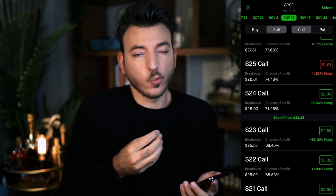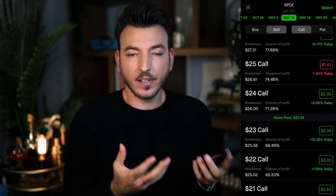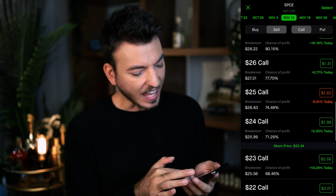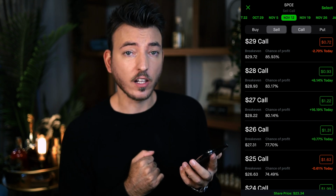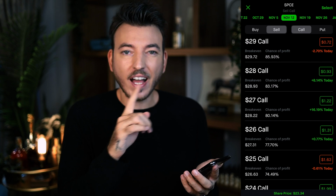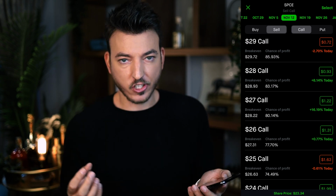So because we want to be on the winning side of this trade, we want to make sure that our chance of profit or probability of succeeding in the trade will be high. So we're going to go up to about maybe, let's say, 83% chance of profit. Now we're taking a look at the $28 calls in this example, and we're saying that by November 12th, we do not think that Virgin Galactic will hit $28. And we have an 83% chance of being right.